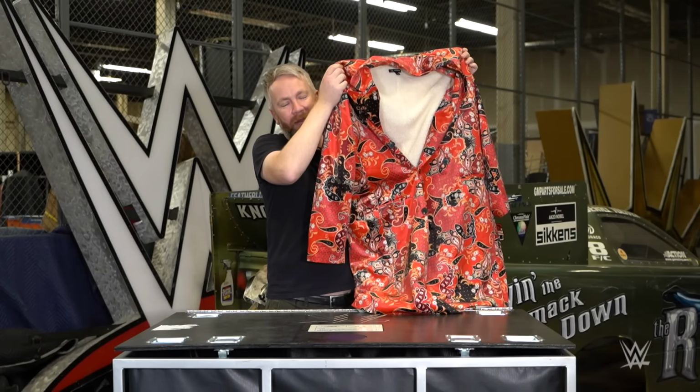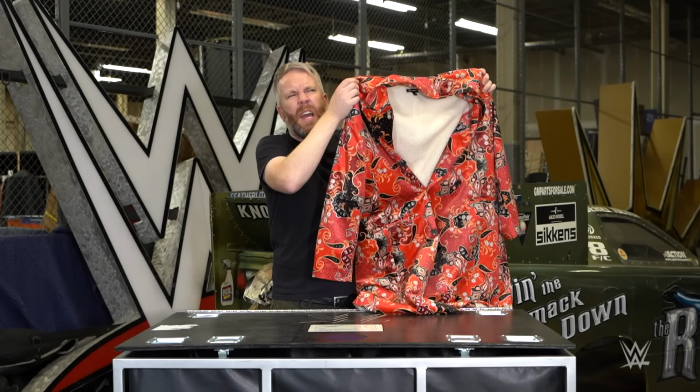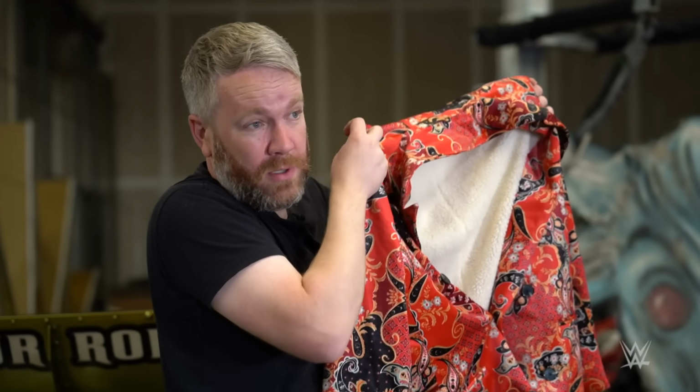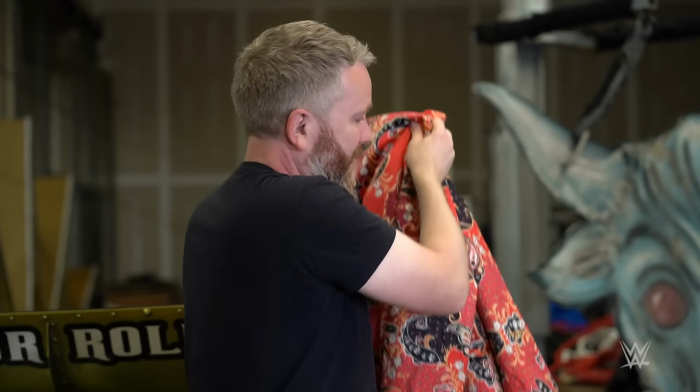Other than his ring gear, and then I know that there was a black jacket or a red jacket with a collar that he wore for a long period of time. But other than that, if you see Seth Rollins doing a promo, you see one outfit one time. So pretty cool.